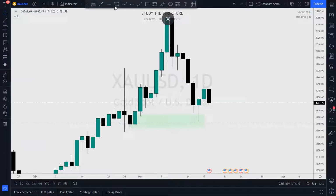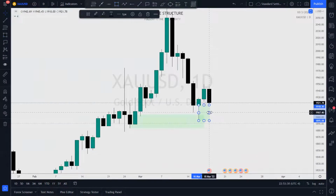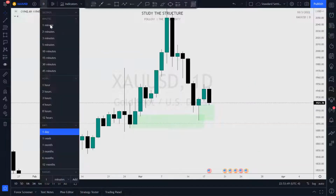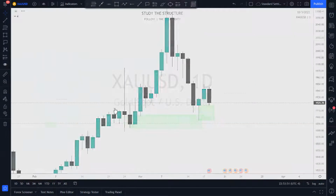What I want to see is a chain being put together, a demand chain, a chain of demand. Here's another zone of demand that price came back and tested. So we got two right now. Boom, boom. This is what I'm talking about. We're building the narrative. Let's go to the 4-hour.